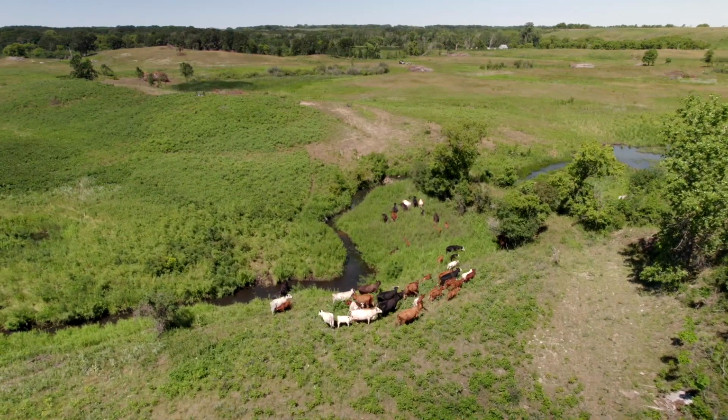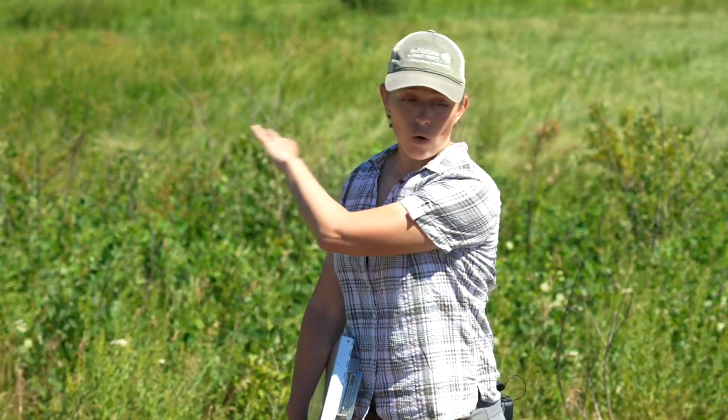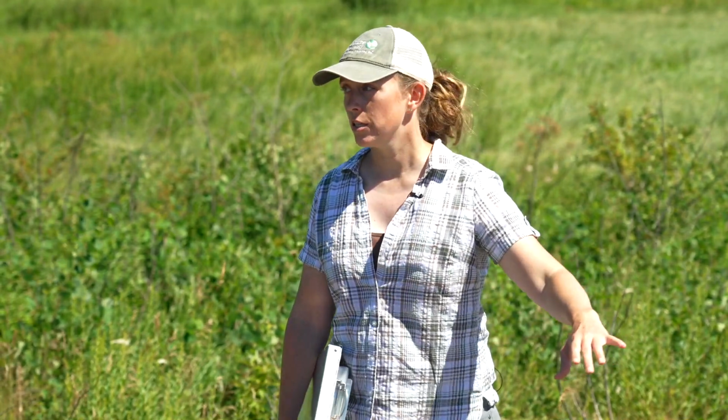Another thing that we're doing out here too is we have reintroduced cattle onto this unit, so we are doing patch burn grazing. This is where we've divided the whole Lake Johanna Preserve that we have into different parcels, and we'll burn a separate unit every year, and we'll allow cattle into the unit, and they've got access to the entire unit, but they will tend to focus in on that recent burn patch as well as the patch that was burned and grazed the previous year.